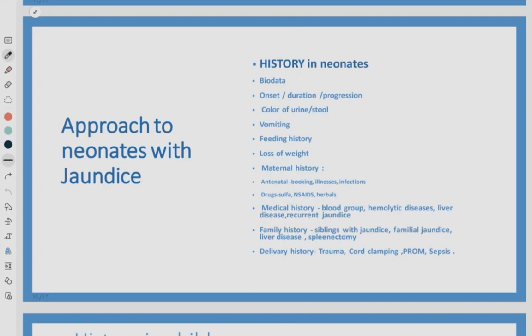Is the mom Rh negative? Did she receive medication during pregnancy or not? Did she receive any medications like NSAIDs or drugs like sulfa drugs that can interfere with conjugation of bilirubin? Any hemolytic disease in mom's family or father's family, any significant family history, any history of premature rupture of membrane or sepsis during or just after delivery.